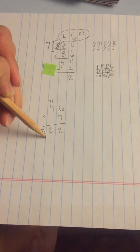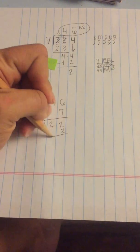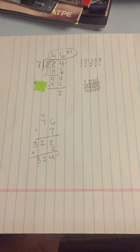They're different. Oops, forgot to add the remainder. So just add the remainder. And is this what I started with? Yep, good to go. All right, these are the steps to long division.